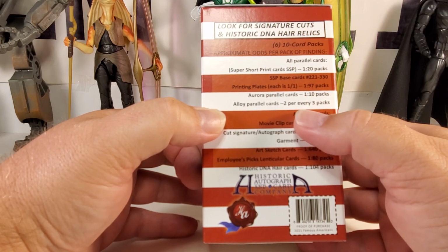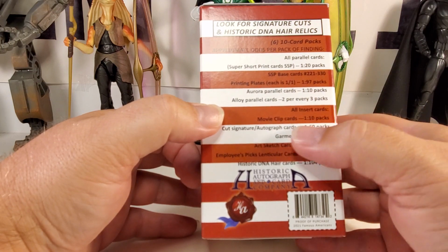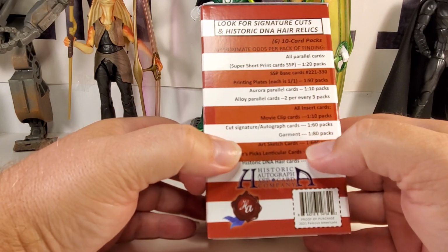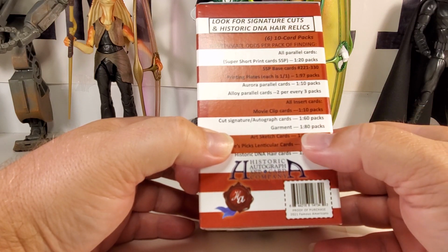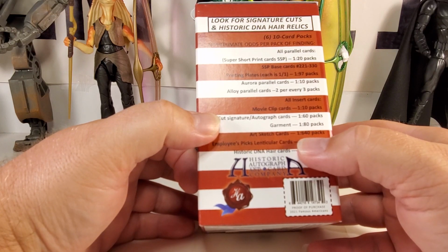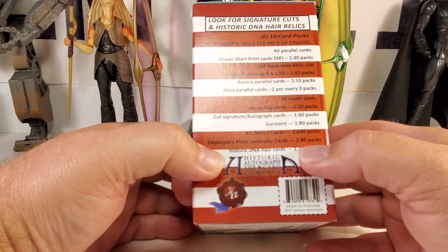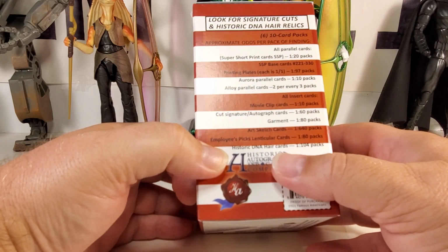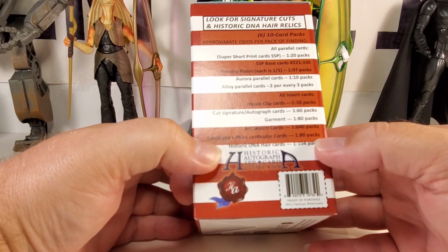Alloy parallels, 2 per every 3 packs. All insert cards. Movie clip cards, 1 in 10. Cut signature / autograph, 1 in 60. Garment, 1 in 80. Art sketch, 1 in 640. Employees picks, lenticular cards, 1 in 80. Historic DNA hair cards, 1 in 104.